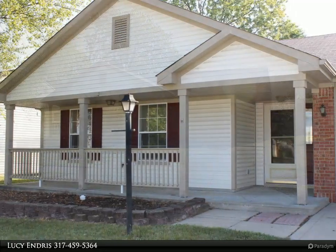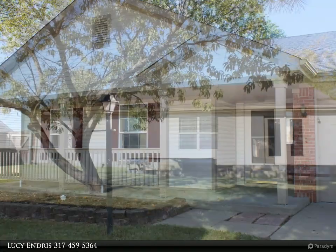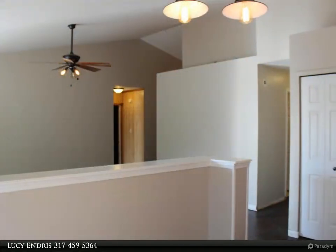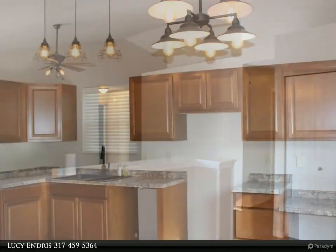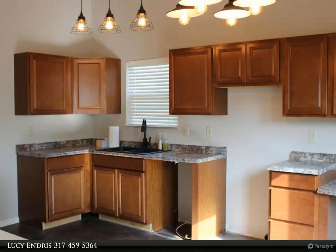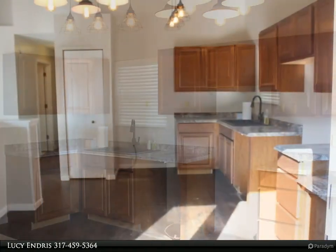3-bedroom, 2-bath ranch in Franklin. Open concept. Cathedral ceilings with new lighting. Split floor plan. 2-car insulated garage with attic pull-down for storage. Beautiful backyard with mature trees, mini barn and privacy fence.